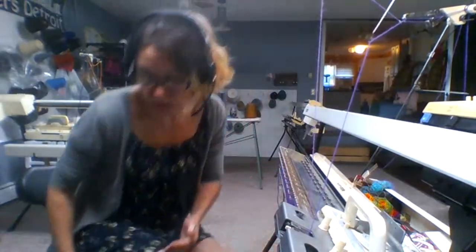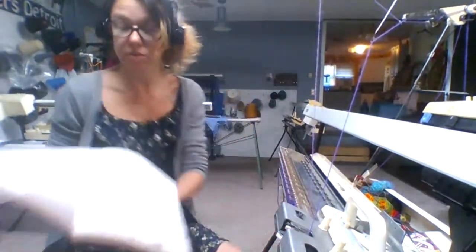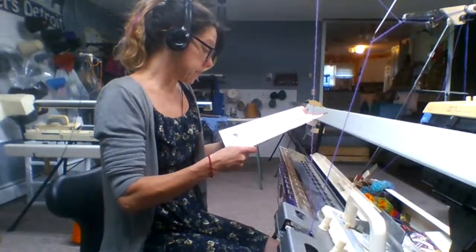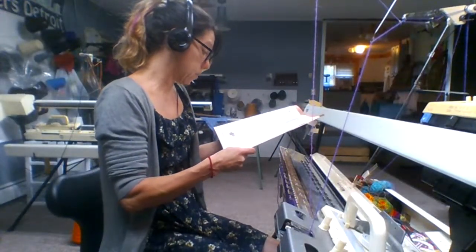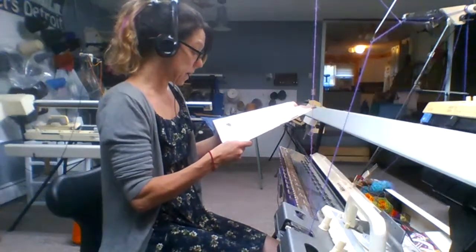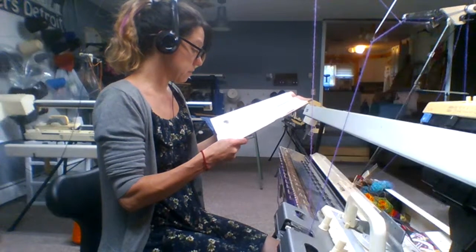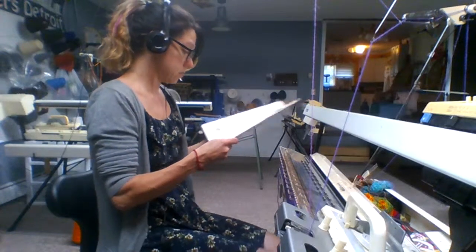There is my needle selection. All right, so transfer the stitch mark with a zero in the diagram in the pattern book to the adjacent needle. Bring back the empty needle to A position. Pattern starts in between the two centers.